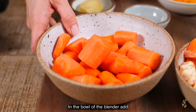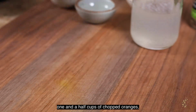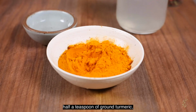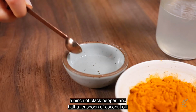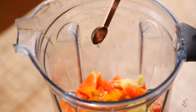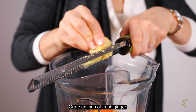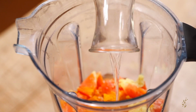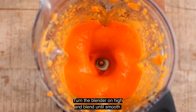In the bowl of a blender, add 3 stalks of peeled carrots, 1½ cups of chopped oranges, half a teaspoon of ground turmeric, a pinch of black pepper, and half a teaspoon of coconut oil. Grate an inch of fresh ginger and top it off with coconut water. Turn the blender on high and blend until smooth.